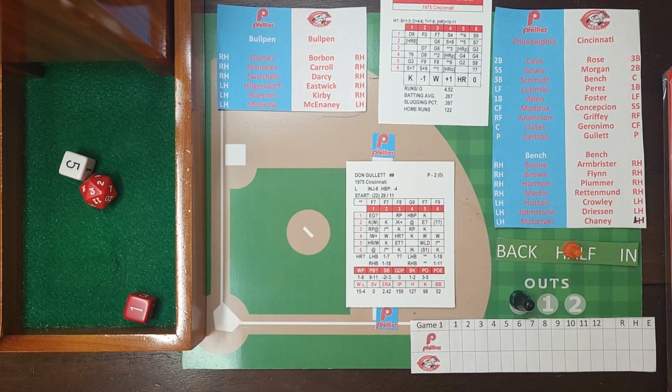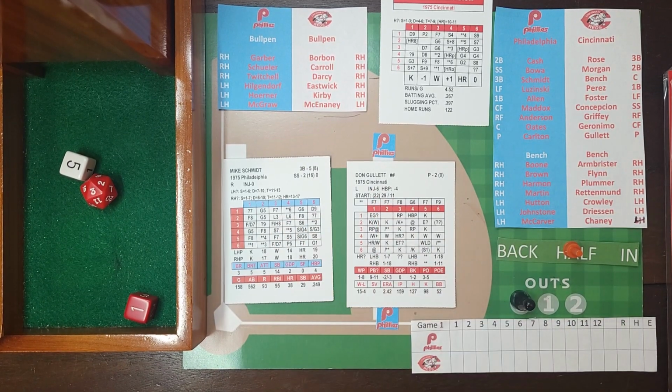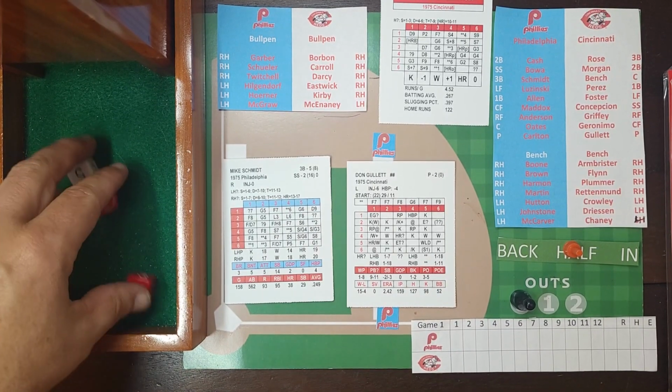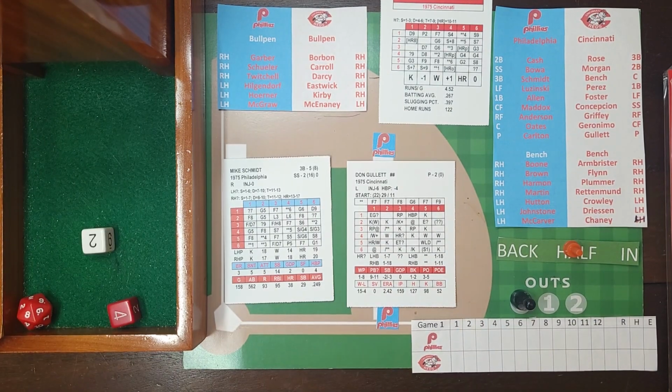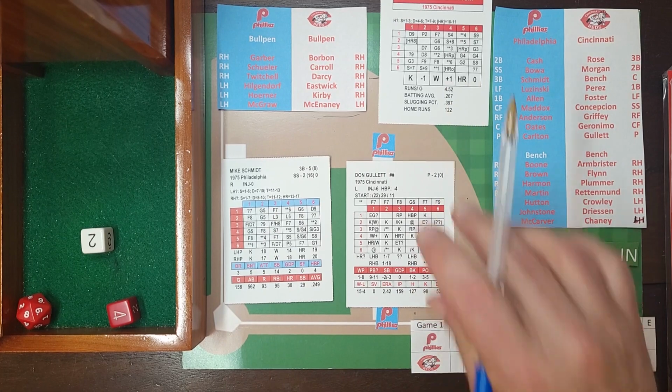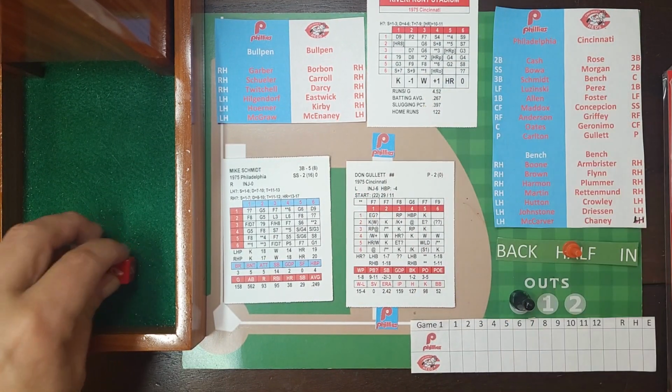And that's going to send up Mike Schmidt. So Gullett, maybe some pregame jitters and just can't find the control right now. Strategy roll. Nothing happening there. Gullett to Schmidt. 4-2, and that is a ballpark result. So we're going straight to Riverfront Stadium for this check, ballpark check, Riverfront Stadium.